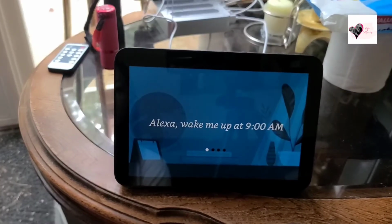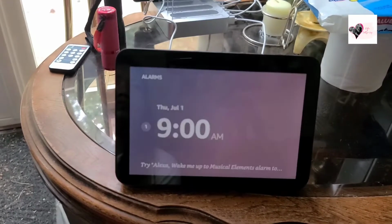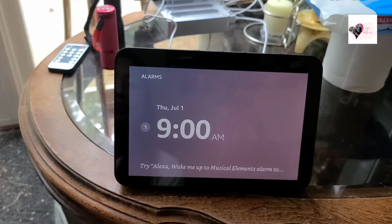Try saying this. Wake me up at 9 a.m. Wake me up at 9 a.m. Alarm set for 9 a.m. tomorrow. If you want to cancel this alarm, you can say cancel my alarm after this introduction.